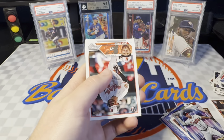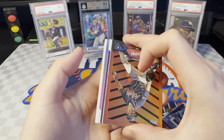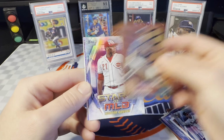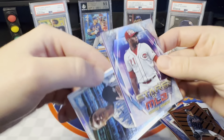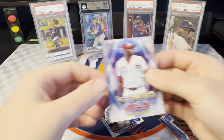Let's see. We got, just flip it maybe. I might have missed one there. Oh, no, rainbow foil and a purple. Okay, sweet. Nice pack here. Jared Schuster on the Halloween parallel rookie. Got Hunter Green, Stars MLB, and then we'll do the foil first. Ooh, nice. Anthony Volpe, rainbow foil rookie debut. That's a sweet one. And then our last card is this purple.